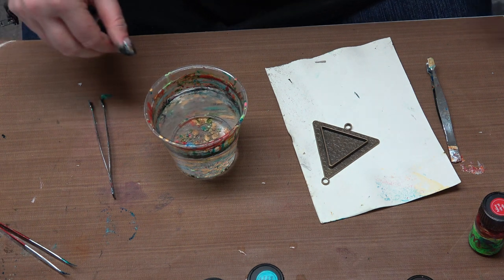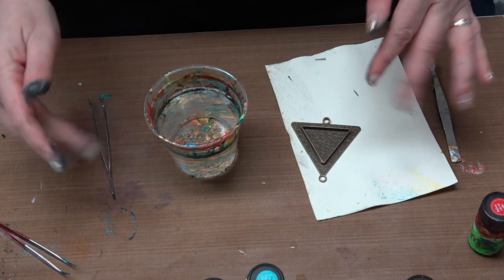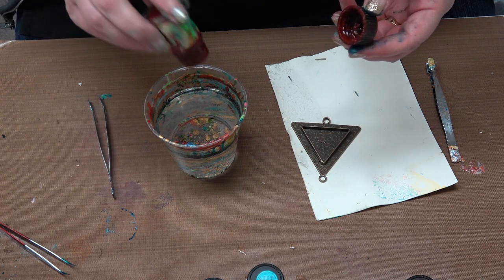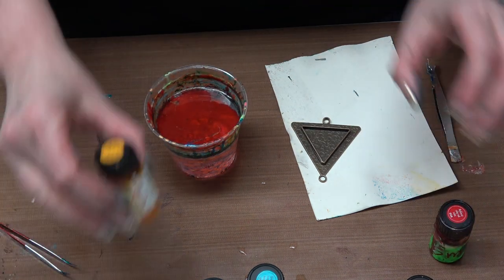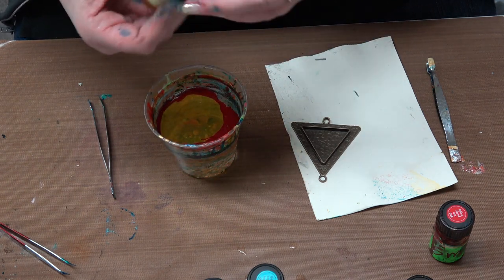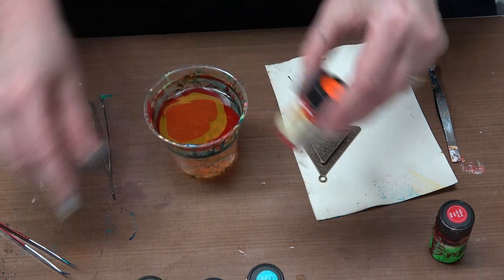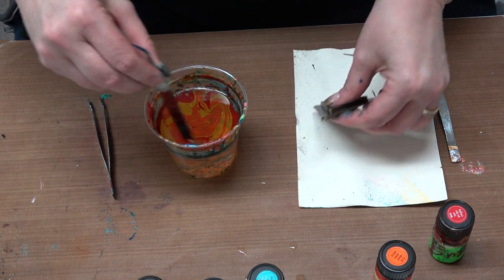All right, so let's do another one. And let's use just a little bit of red and a little bit of yellow, maybe. And a little bit of orange, maybe. I have no idea what this is gonna look like, but for 25 cents, I'm willing to try. Swirl, swirl, swirl.